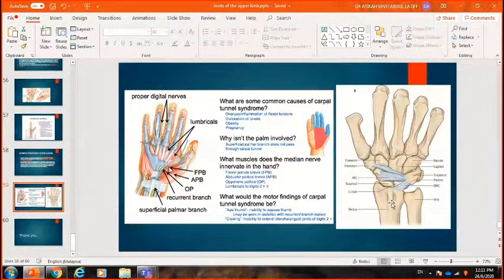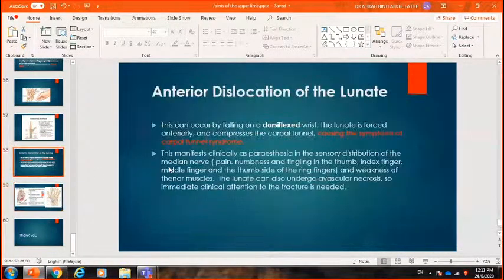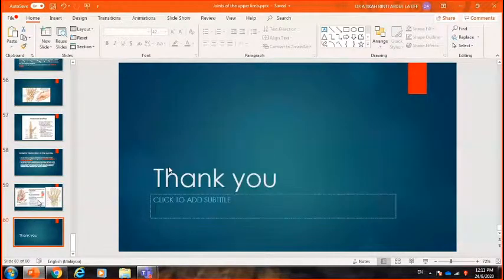Because the median nerve innervates all these muscles here, that's why they get the carpal tunnel syndrome, which is pain and numbness and tingling in the thumb, index finger, middle finger, and the thumb side of the ring finger, and also weakness of the thenar muscles. As you know, the median nerve supplies the thenar muscles. So I think that's all for my lecture on the joints of the upper limb.